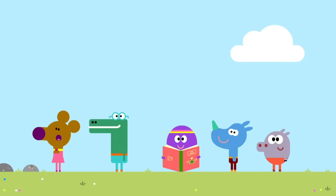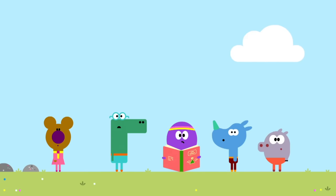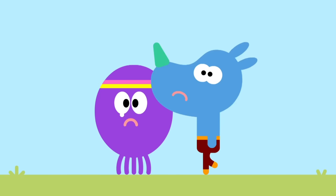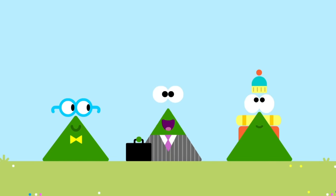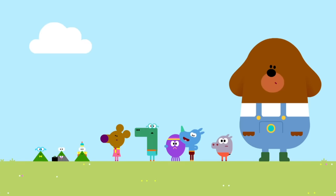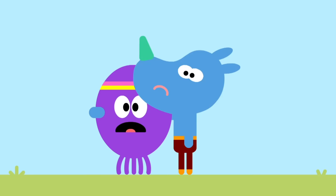Aw, they're all growing up. What happens next, Betty? They leave the pond. They're leaving. Where are you going? I'm off to study mechanical engineering. I'm going to go on a gap year. I'm going to work in the city. Wow, don't they grow up fast? Oh. It only seems a minute since they were tiny.